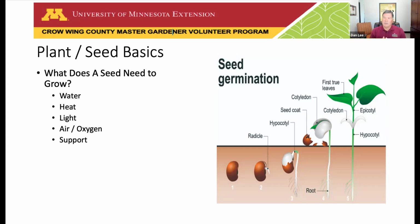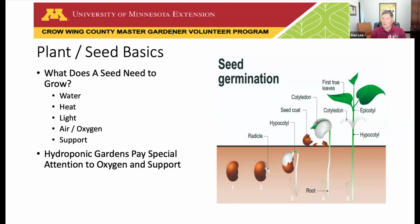The other thing that soil does is it provides support. The small plant starts in the soil, it puts down a root. That root is an anchor point for the plant. It's an anchor point that when the upper part of the plant is growing and blowing in the wind or in the environment, it is anchoring that plant in place. And in a hydroponic system, you have to think about support as well. So the two things that we pay special attention to in a hydroponic system are oxygen and the support of the plant when you're starting the seed, when you're growing the seed, and then once it's starting to mature, how are you going to support the upper part of that plant?